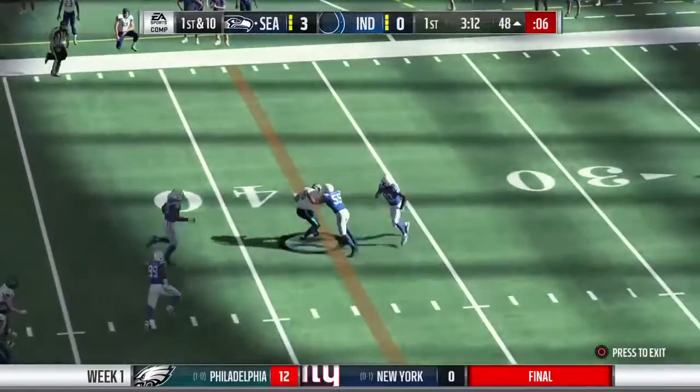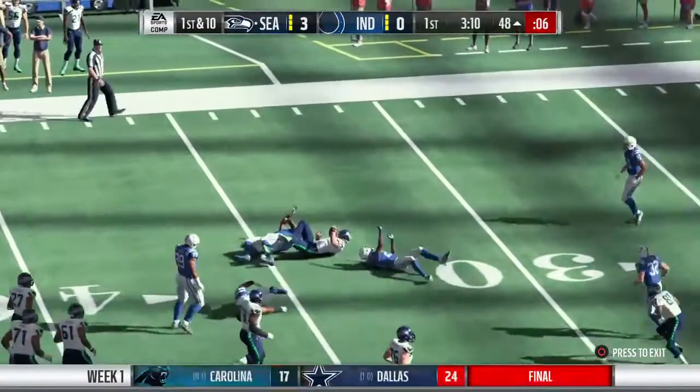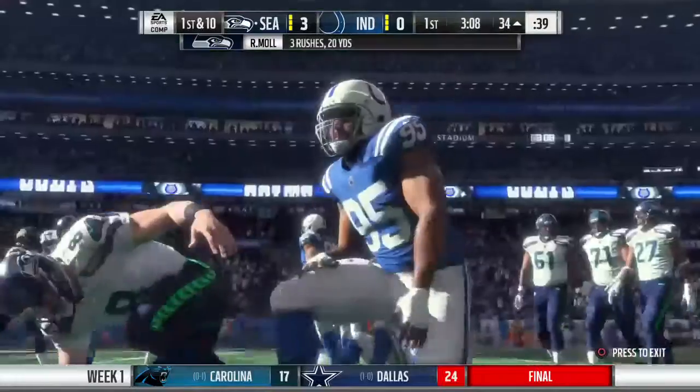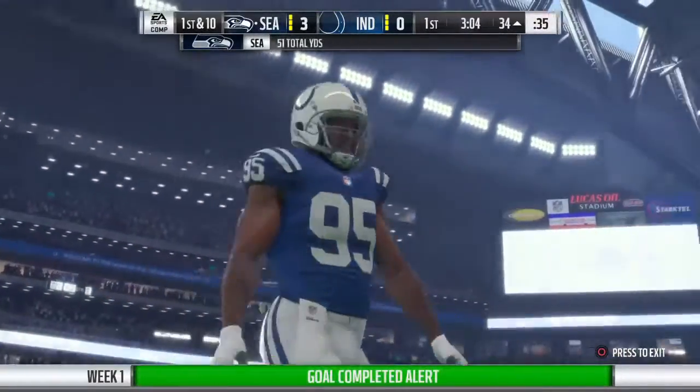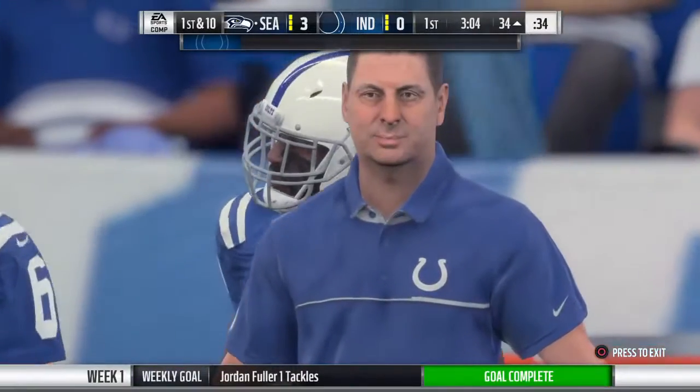And an alley to run. And he gets this inside the 35-yard line. Another nice gain, 13 yards that time, and another first down.